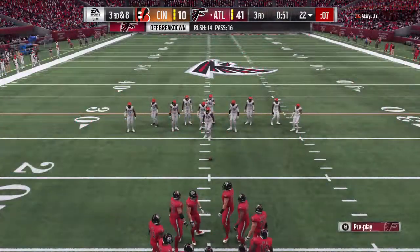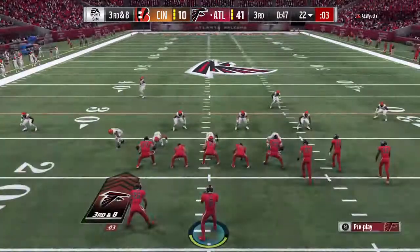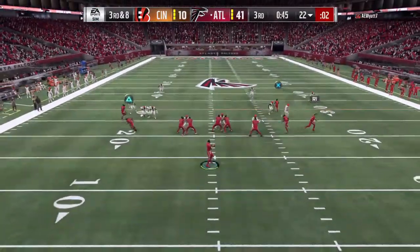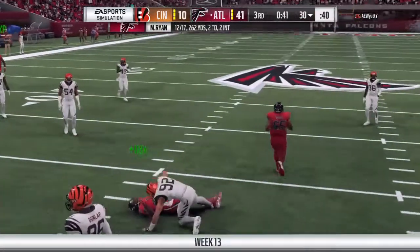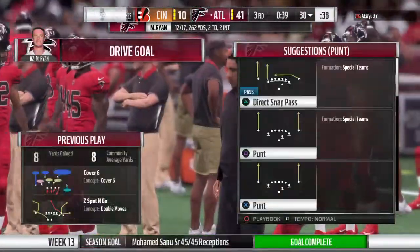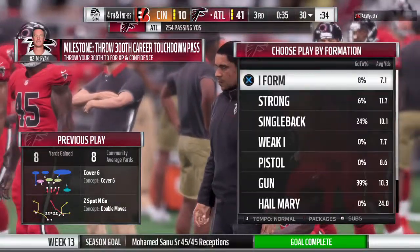The Falcons on 3rd down. A perfect 3 for 3 as they look to keep that streak going. This is 3rd and 8. Ryan. Sanu with a grab over the middle. And he'll be brought down right at the 30 here. It'll be a gain of 8, but it'll also lead to a 4th down.